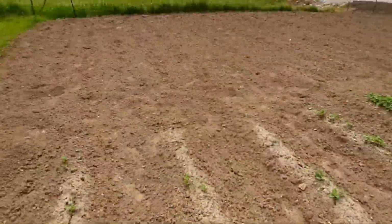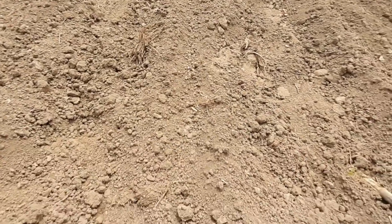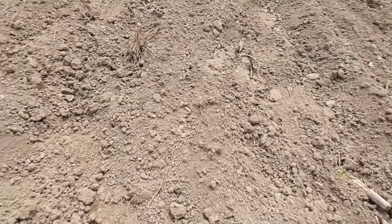And then this is all corn. And I got 3 types out. Some are 85 days to maturity, and they're called hybrid sweet corn Serendipity. So right in here, some Serendipity.